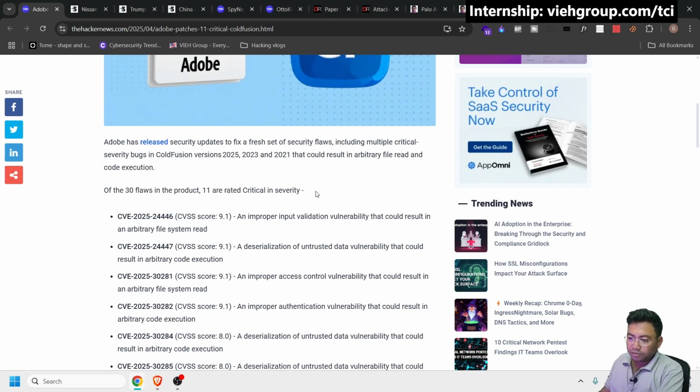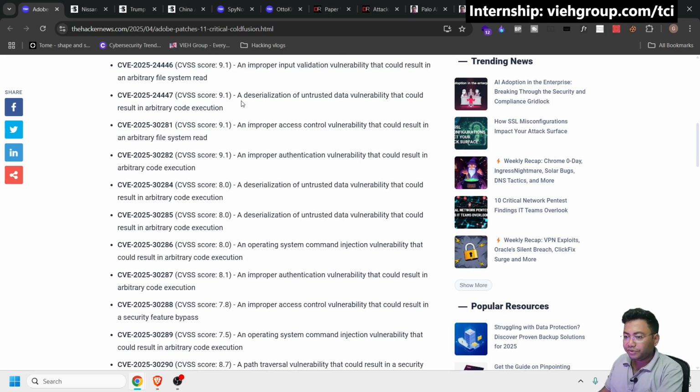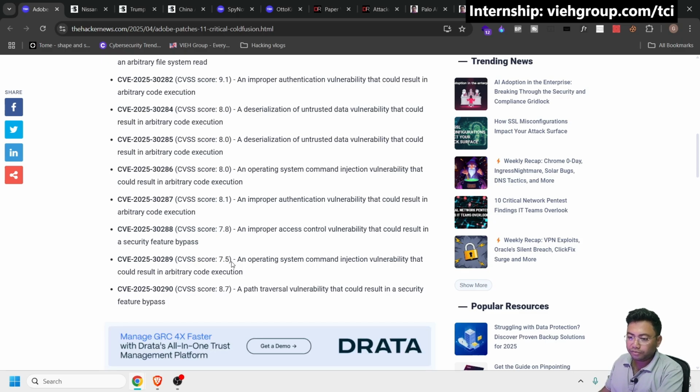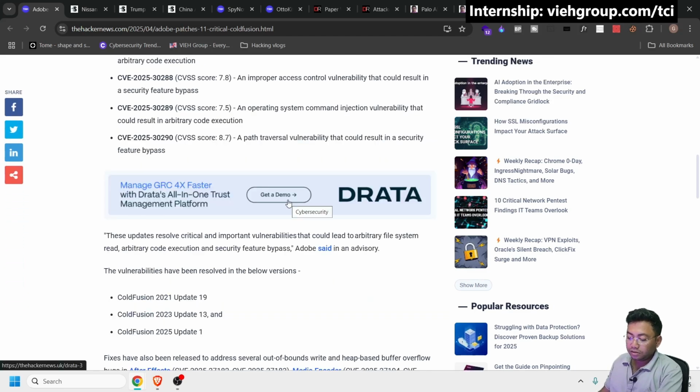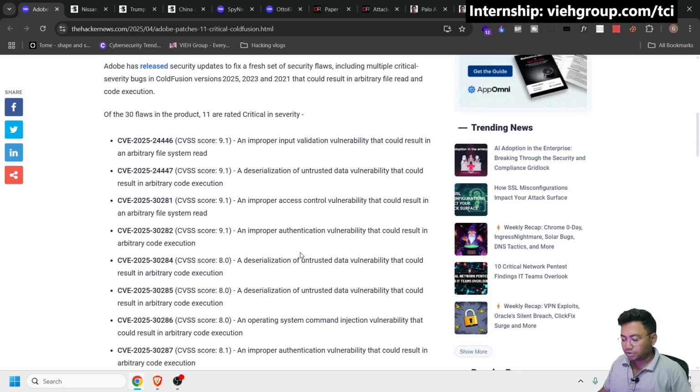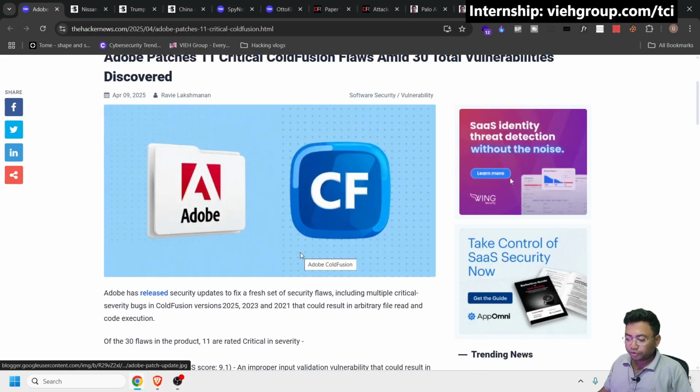This is the list of the 11 vulnerabilities, with CVSS scores up to 9.1 and starting from 8.7.5, right? You can check out all those details on The Hacker News, and let me give a very small recap. They have patched around 11 critical vulnerabilities which might be exploited or about to be exploited. Hackers were running arbitrary code remotely, which can give access to the entire server where the software was hosted, right? At least five of these bugs are already being exploited in the wild by hackers, and the rest have been fixed now.